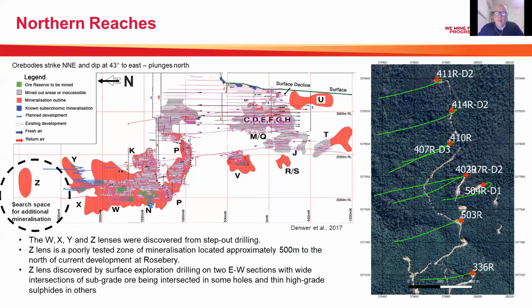The ore bodies themselves are individual lenses of sulfide ore, and they're named after the letters of the alphabet. The deeper and most recent ones are the W, X, Y, Z lenses, and they were discovered from step-out drilling. Specifically, Z-lens, which we'll talk about today, is a poorly tested zone of mineralization that sits about half a kilometer to the north of the existing infrastructure at Rosebery.